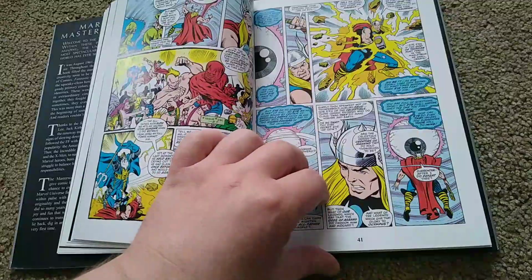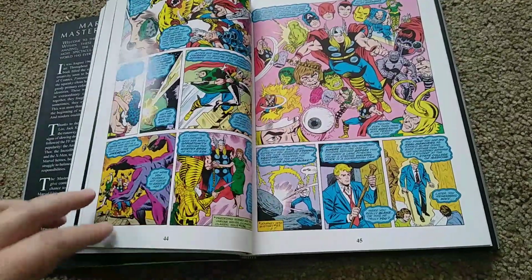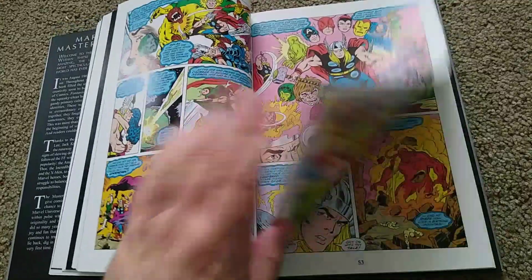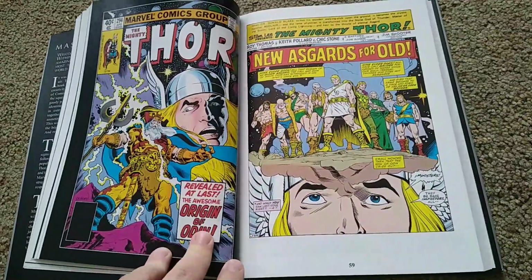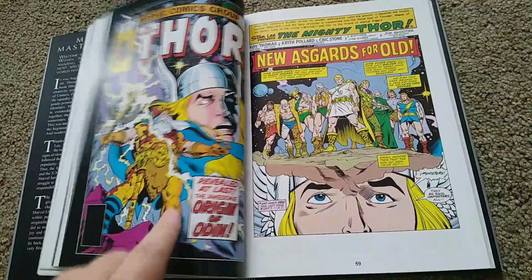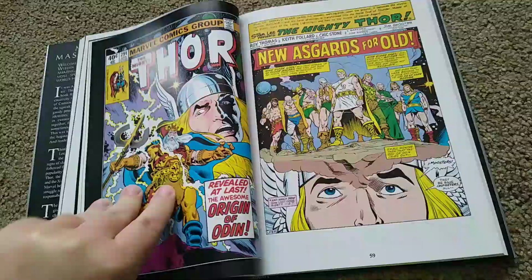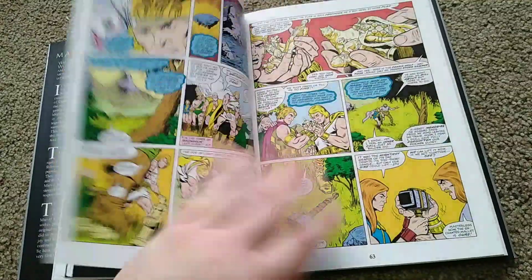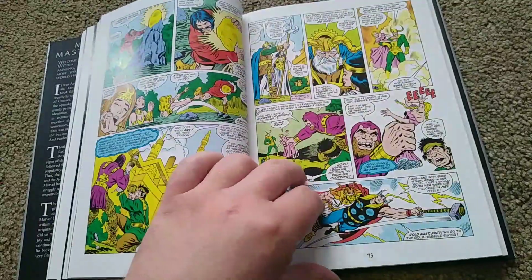I was into collecting comics back then. I read a few Thors. Thor wasn't big on my list. Here's the origin of Odin. I've come to appreciate Thor more as an adult. I think as a kid, Thor was a little harder to understand for me, a little too wordy.